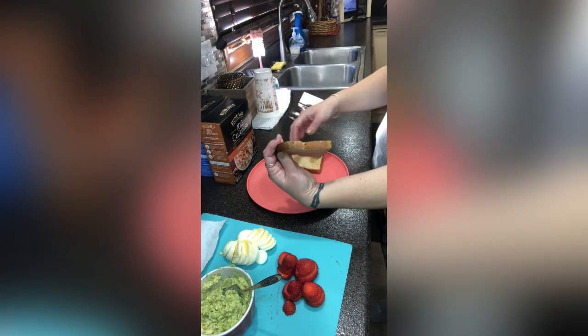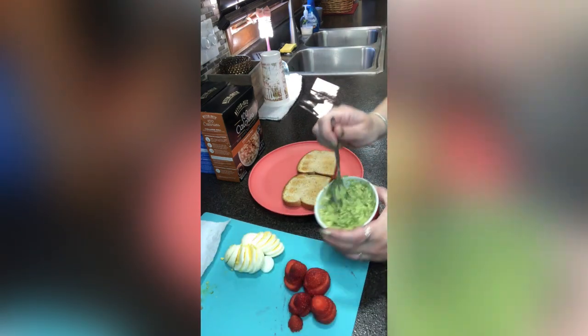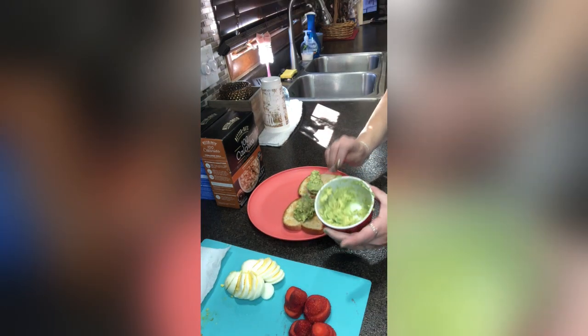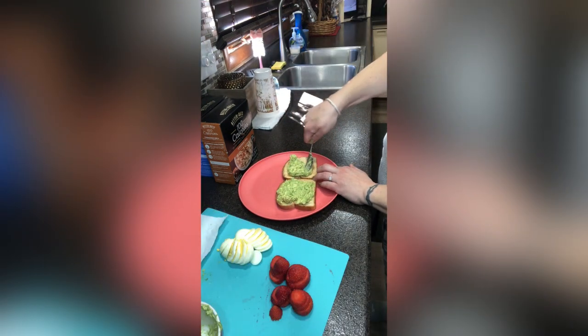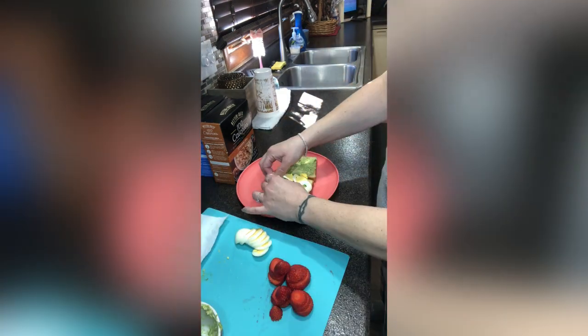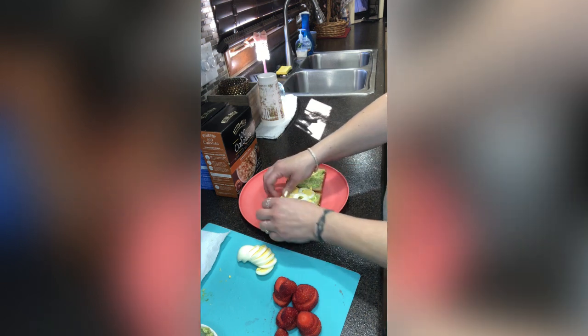All right, toast is ready. Looking pretty good. Now, take the avocado, put it on the toast. I want to save the rest of this for later. Still a lot there. Mash it on down. Now we put an egg on each piece. Let's not get too picky here, as I'm getting super picky.